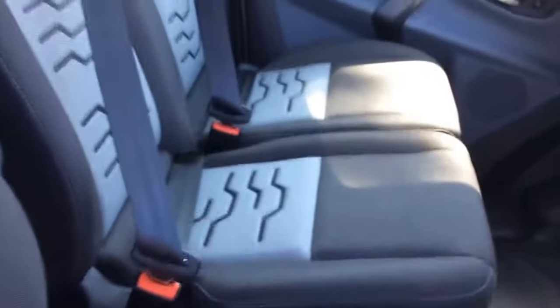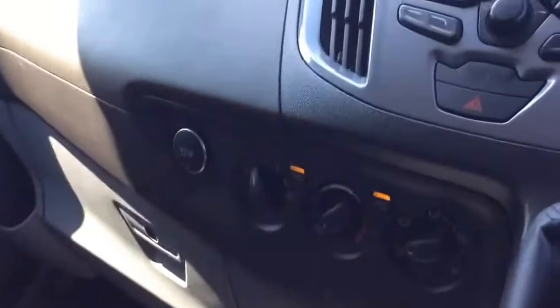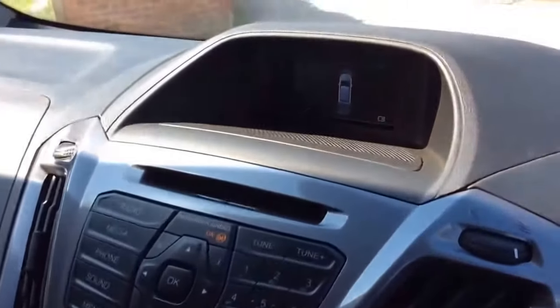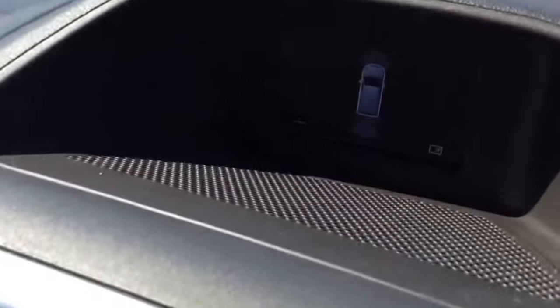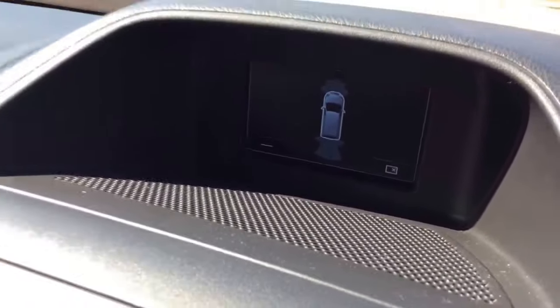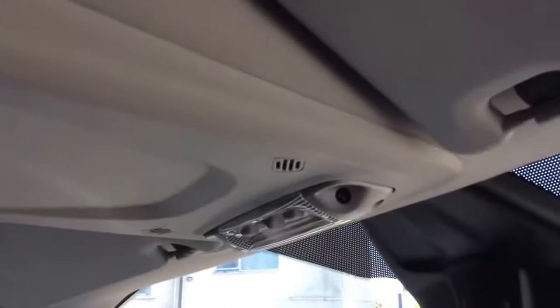So heated seats in the front. The middle seat isn't heated, the outside passenger is. You've got your cab aircon, six speed, radio CD with DAB, parking sensors front and back. When you go into reverse, you get a little van come on the LCD display there. Thatcham Cat 1 alarm. It's also got the 230 power socket underneath the handbrake. So all nice features.